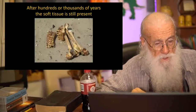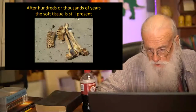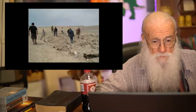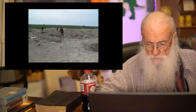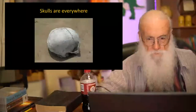They haven't been there a very long time. Those look like someone that passed away a couple of years ago, last year. That's just lying all over the ground out there. That's the tombs they've dug up, and there's more to go. It's like it's been bombed. It's an endless graveyard.